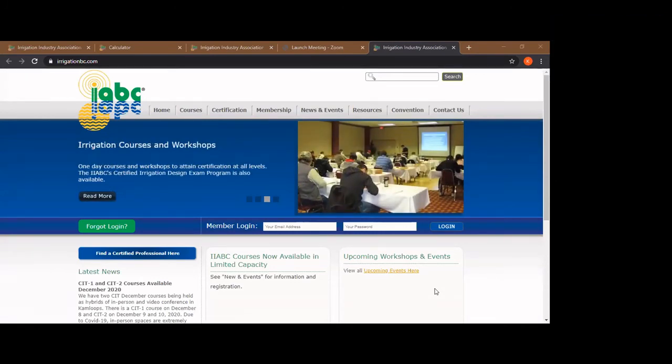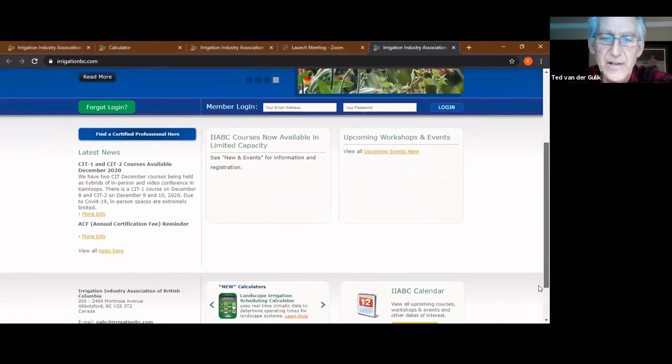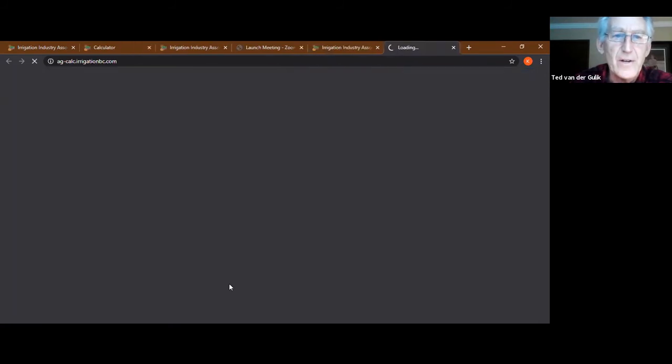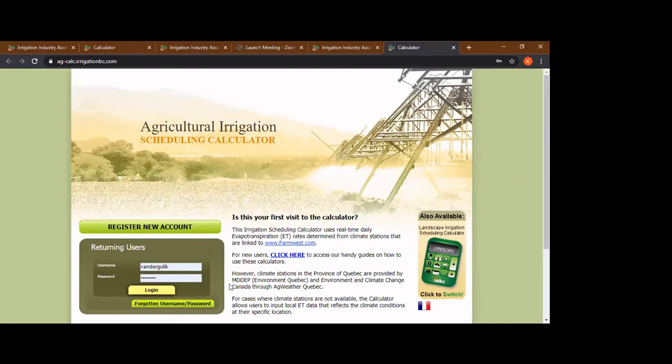Yep. Okay, so I'm on the IBC website. I may have to stop sharing again. On the bottom of their website right here are the calculators. This one's got the landscape calculator. You push the arrow over to the agriculture calculator and click on that. Can you guys see the calculator? Yes. Good. All right. You need to log in.